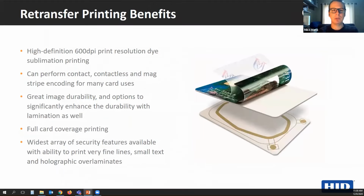Some of the benefits that retransfer printing offers: in the ribbon-based printer world, 300 DPI was the standard for 20 years, a very long time. It still produced a very high quality image. Today we're so accustomed to very high resolution in our TVs, monitors, and cameras that 300 DPI sounds pretty rough. You wouldn't envision these cards to look as nice as they do. But in a print ribbon world, 300 DPI creates a very high quality image.